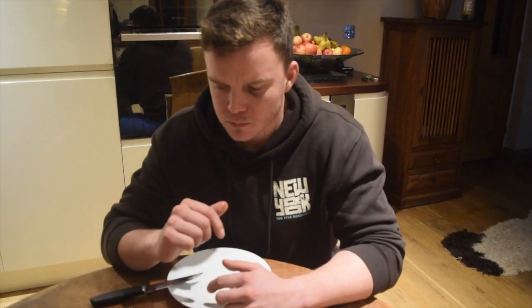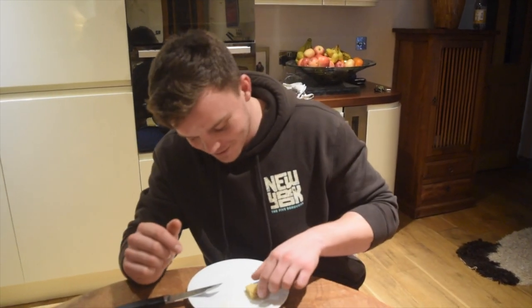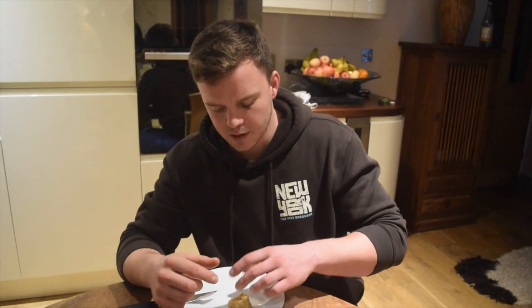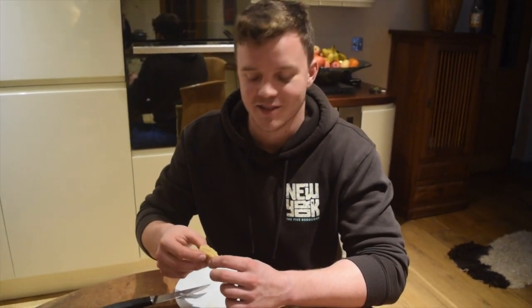What's it like then? It's weird. It's very weird. It's like earthy almost. As soon as you put it in your mouth, it melts. It's a little bit salty. Do you know, I can't even put a description to it really. It's just very earthy, although that's quite a weird description for something that's in the sea.